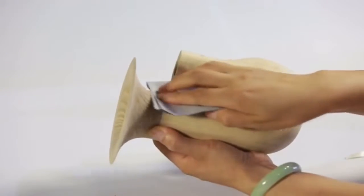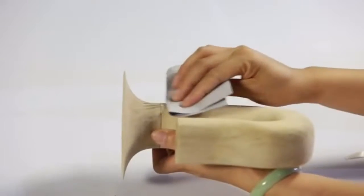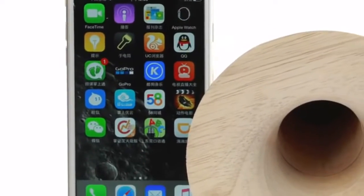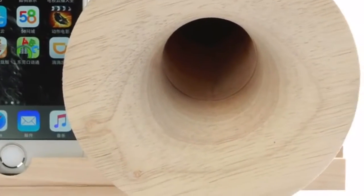Symphonica is made from sustainable woods and is carefully and painstakingly worked and finished to produce elegant, inspired pieces, each with its own unique character.